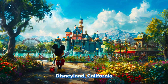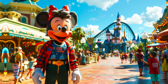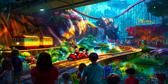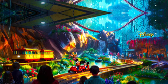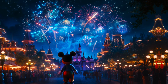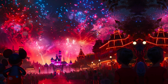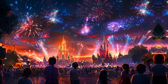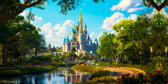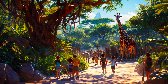Disneyland in California was the first Disney park ever built. It's known as the happiest place on earth. Here, you can meet Mickey Mouse, ride exciting roller coasters, and watch amazing parades and fireworks shows. And in Florida, there's Disney World, which is even bigger. It has 4 different theme parks, including Magic Kingdom, where you can see Cinderella's castle, and Animal Kingdom, where you can go on a safari and see real animals.